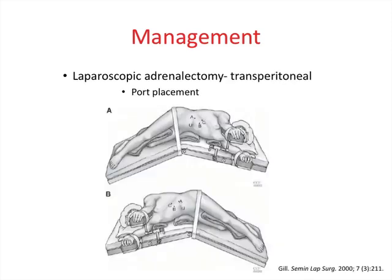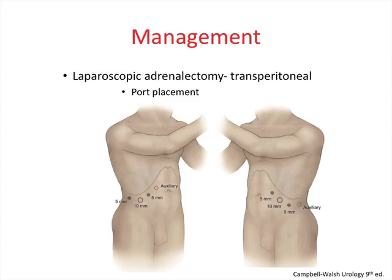So this is just a picture here of the transperitoneal port site placement, quite similar to laparoscopic nephrectomy, like triangulating 3 ports towards the adrenal gland. And then on the right side, sometimes a liver retractor port would be required as well. This is just a site variation with all the ports moved up along the costal margin.